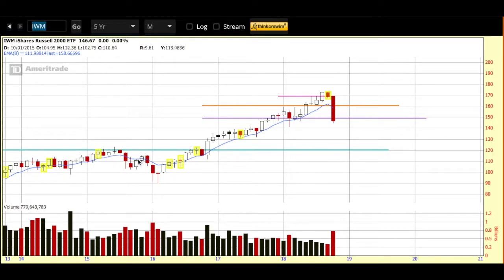As we've been talking about, you can see how the IWM based back here in early 2016. Now this is on the 5-year chart. We're just looking at the last 5 years. Caught this low and then started to pick up the blue line, which is the 8-day EMA, and was in this beautiful, beautiful uptrend until now.